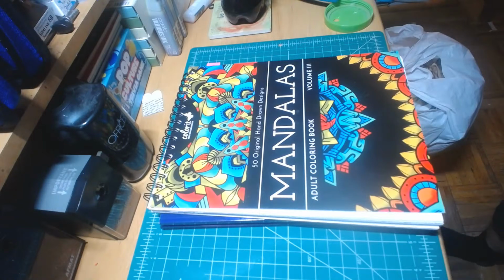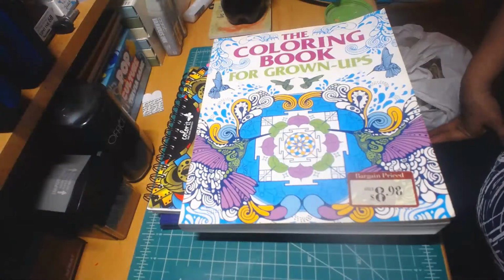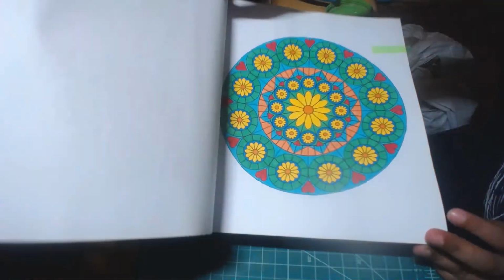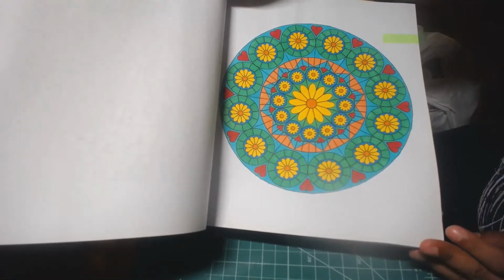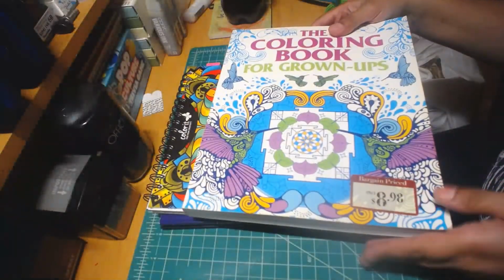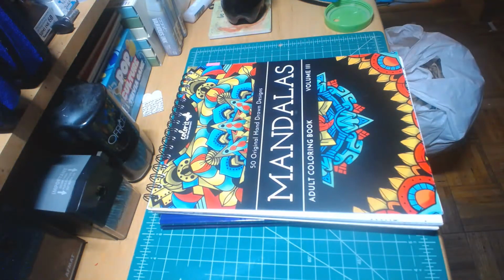Then we have the big book. This was one of my earliest coloring books, so I still use it. I haven't colored everything in it, and so then we did this pretty mandala with a lot of different colors in it. So I did that through that book. This was a good book, and I bought it for like $8.98. I probably bought it for less because it probably was on sale when I bought it.